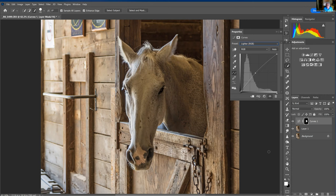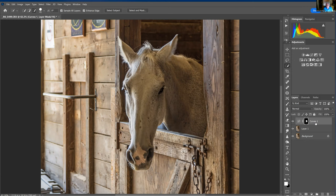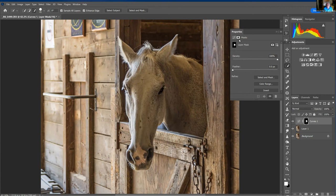Okay, now if you look over here on your curves, if you hold the Alt key and then click on your mask, there's your mask. The white means the horse was picked, and the black means that's the stable, and the stable wasn't selected, only the horse was selected. So using curves, it not only names it for you, it gives you a mask. You can hit the eyeball on and off, and you can see exactly what was done. And if you want to change it, just come back up here, hit properties, and come over to this curve, and then you can change it if you want. Okay, we're going to leave it. Hit this, and it'll go back.